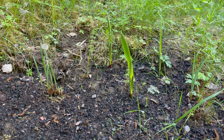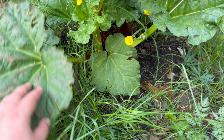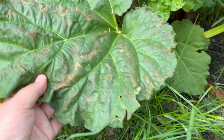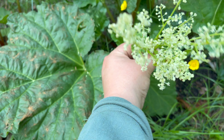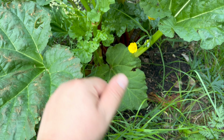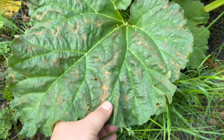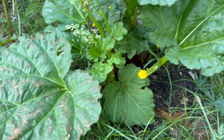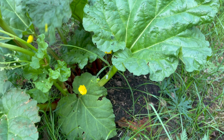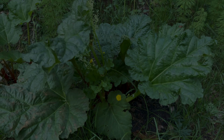That's nice. The rhubarb I planted here last week has grown a lot. But it has some kind of disease, I think, and it's flowering already. I don't know if that's good or bad. I don't know what this is here. It looks like rust. Maybe some kind of fungus, but it looks okay otherwise. It's very big at least.